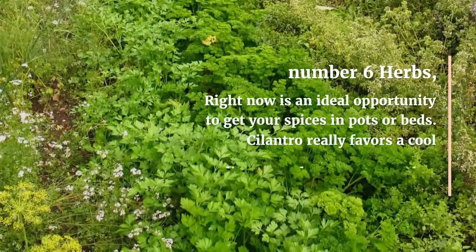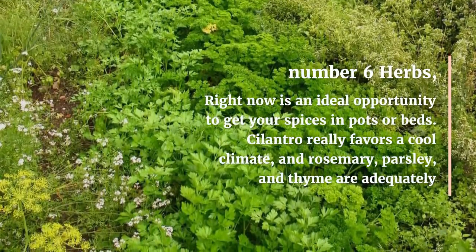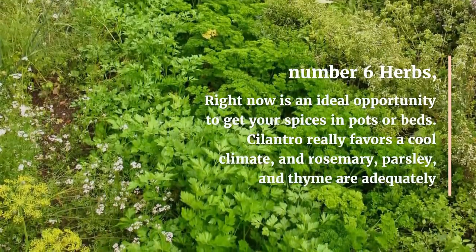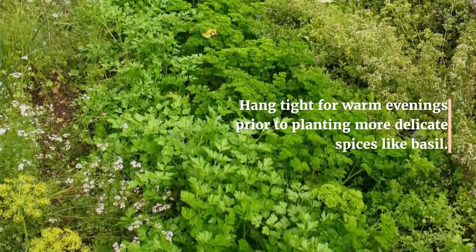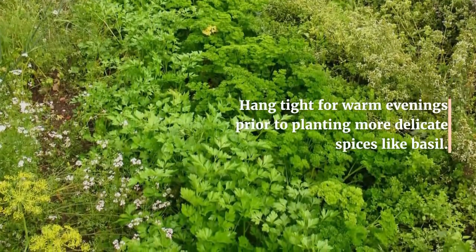Number 6. Herbs. Right now is an ideal opportunity to get your spices in pots or beds. Cilantro really favors a cool climate, and rosemary, parsley, and thyme are adequately tough to get in the ground if it's as yet cold in your piece of the country. Hang tight for warm evenings prior to planting more delicate spices like basil.